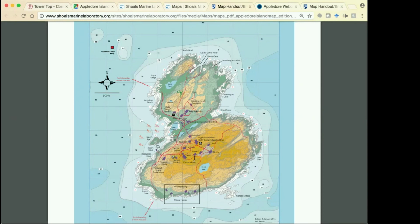So we have these dorms, dorm 1, 2, and 3, where you'll be sleeping. We have the Kiggins Commons, where you'll be eating. We have a field running seawater laboratory here where you'd be doing your hands-on work in the laboratory. And then these other buildings are classrooms. But really, the whole island is our island campus.